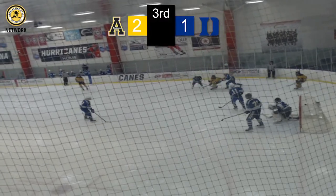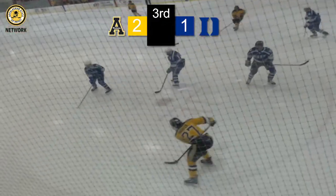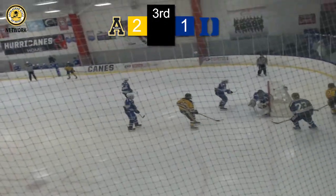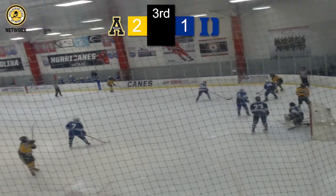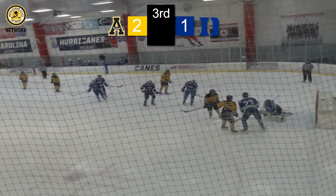Richter spins. Gets to the middle of the ice. Bats it down with the stick. Humble, right back to Richter. Richter plays it behind the cage. Back to the point. That's Metzger. He'll fire. Caught.